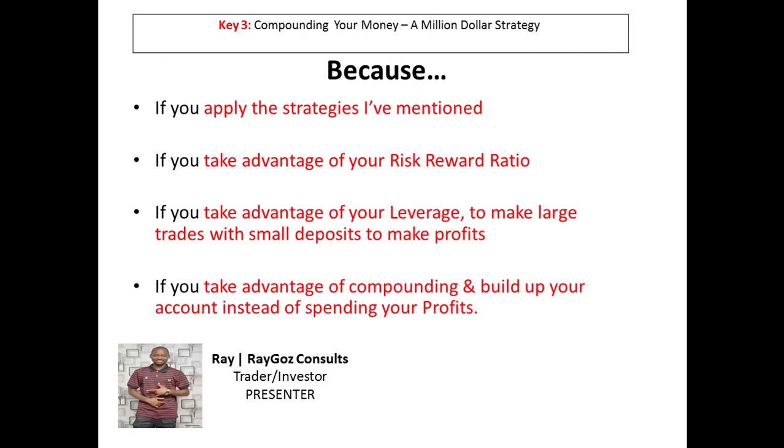Because if you apply the strategies that I've mentioned, if you take advantage of your risk-reward ratio, if you take advantage of your leverage to make large trades with small deposits to make profits, if you take advantage of compounding and build up your account instead of spending your profit, then you'll be successful at trading in the forex market.